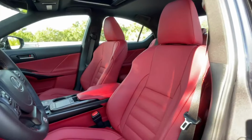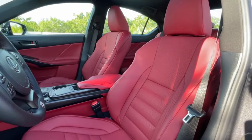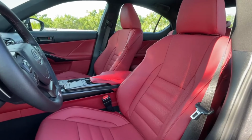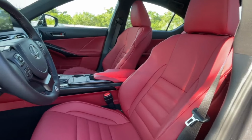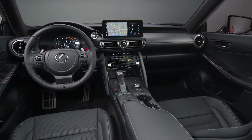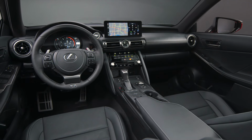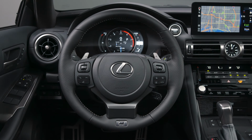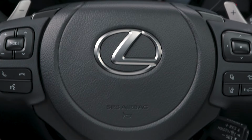We're going to notice here that the seats are actually the same ones you get on an IS 350 F Sport, so you don't get any crazy F Sport F seats like you would on an RCF or a GS on here. Now, we've got a similar dashboard as well. Once you're done noticing all of the red, you're going to notice that this interior is actually quite the same as what you would get in a lesser IS 350.